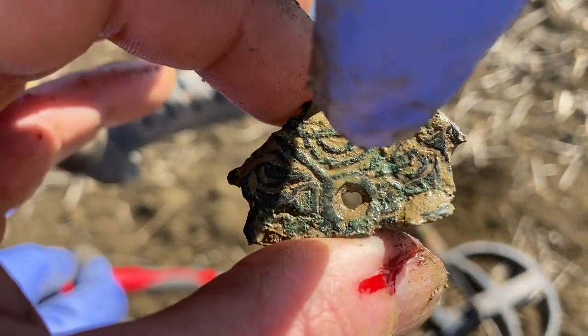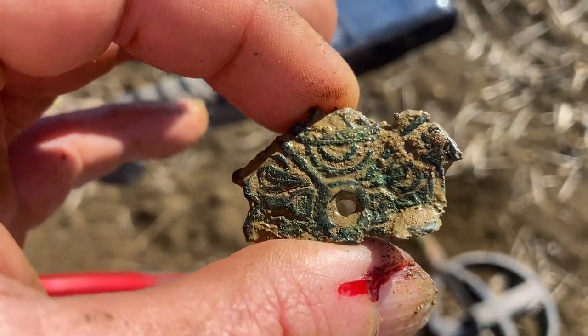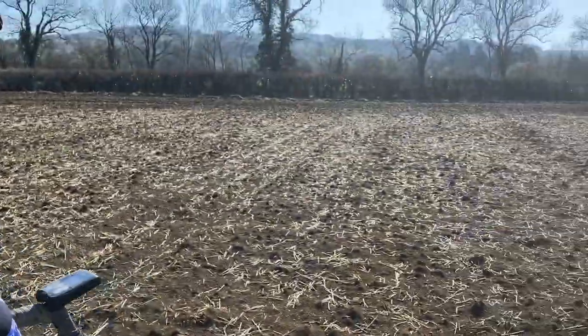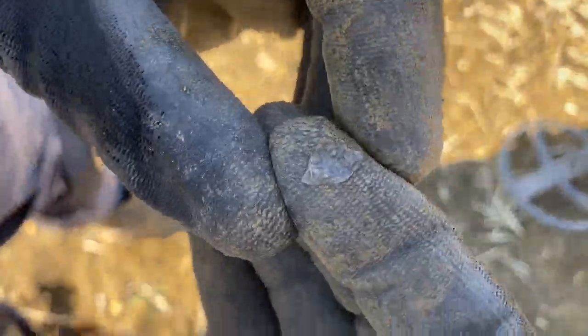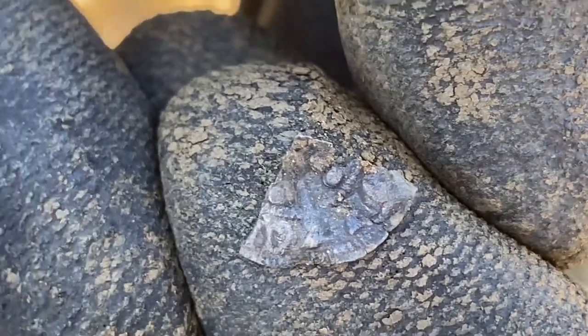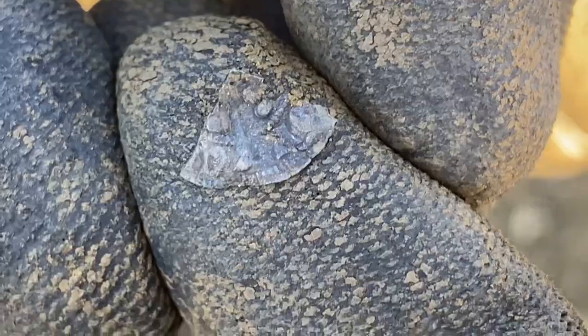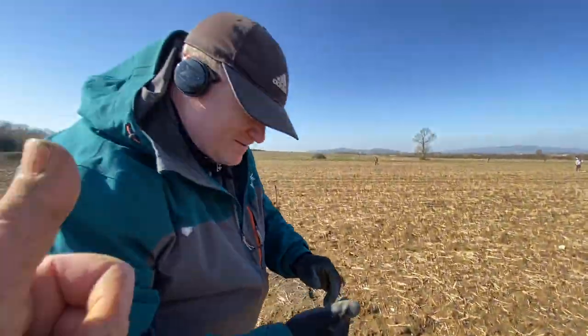And it would have been held on with a pin through the middle there. Oh, cool. Well, Saxon and Celtic, mate. What's up, buddy? Got to stick round here now, haven't we? And a cut quarter's just come up from one of our other mates here, right on this spot where the silver unit and that little bit of Saxon have just had. Nice little area. Well done, mate.